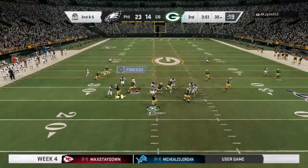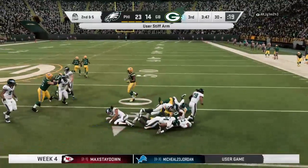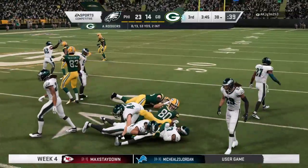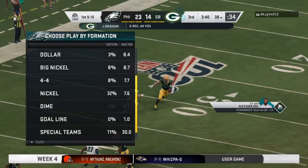Rodgers now to throw. And Graham's got it. Complete. And he'll be brought down shy of the 40 at the 38-yard line. 9 yards to pick up there, and it's a 1st down.